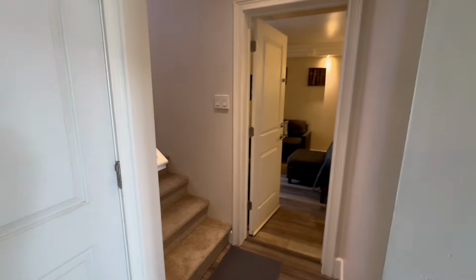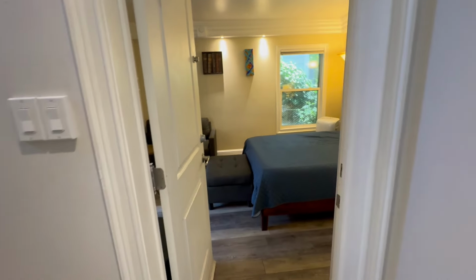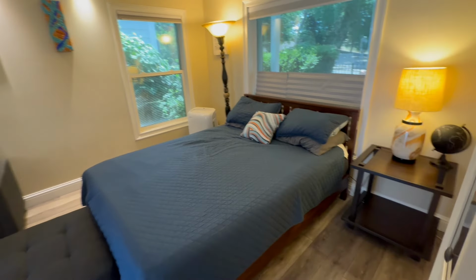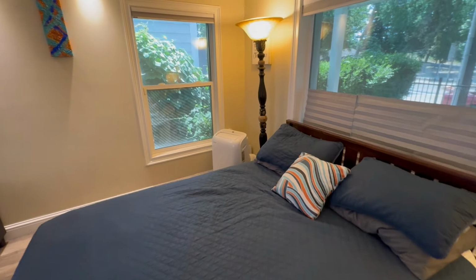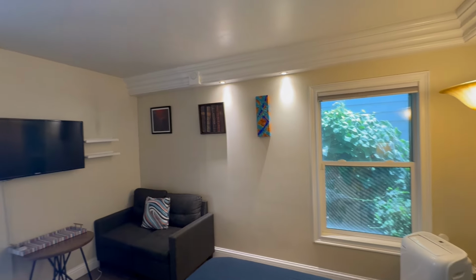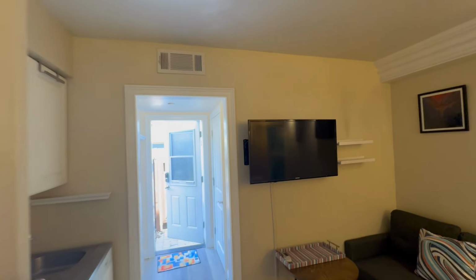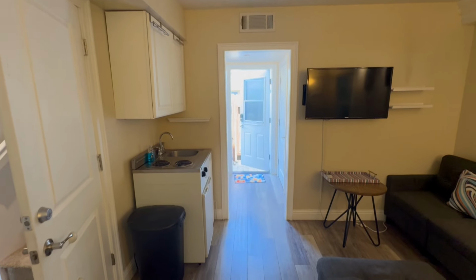Taking you into this downstairs bedroom. So this is a pretty ideal setup for a roommate situation, or if you wanted to have somebody down here with kind of their own space. So this is a bedroom. That portable AC over there is just so that the person that was staying in this room didn't have to run the entire central heat and air system to make it work. But there is central heat and air in the house. And this room right now is set up for an Airbnb situation. And that can go away if needed.